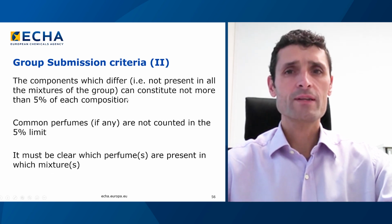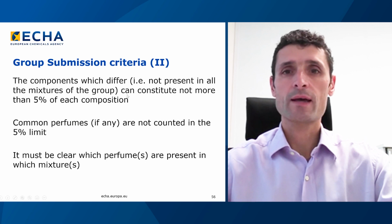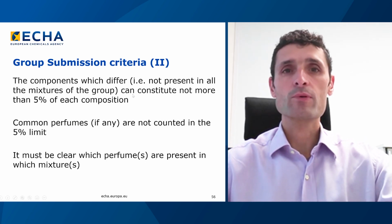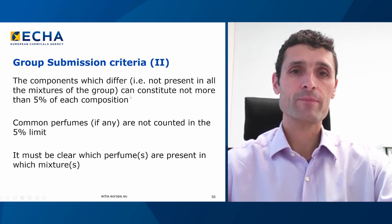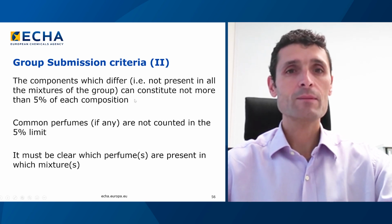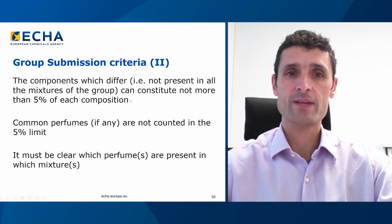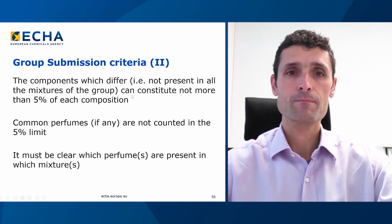Let's go a bit more in detail to understand how this difference in the composition can work. The components which differ, so the part of the composition which varies across the mixtures, can constitute only a maximum of 5%. So it means that a minimum of 95% of the mixture composition has to be common, has to be the same. It means that the components and their concentration have to be the same for a minimum of 95%.